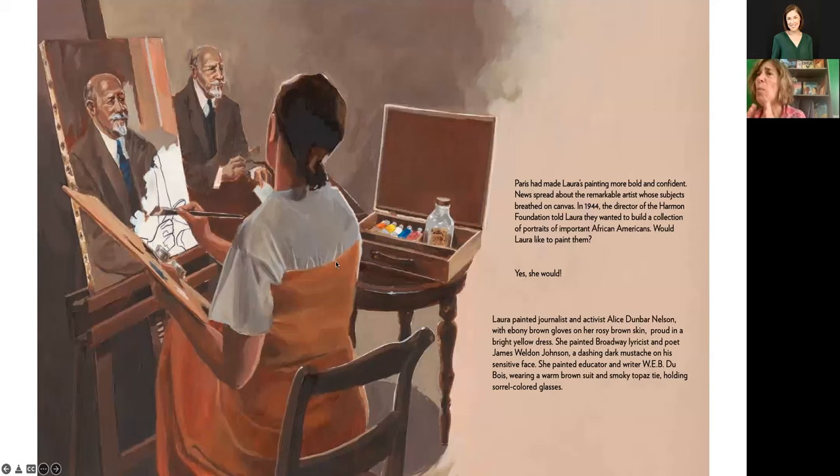Paris had made Laura's painting more bold and confident. News spread about the remarkable artist whose subjects breathed on canvas. In 1944, the director of the Harmon Foundation told Laura they wanted to build a collection of portraits of important African Americans. Would Laura like to paint them? Yes, she would. Laura painted journalist and activist Alice Dunbar Nelson with ebony brown gloves on her rosy brown skin, proud in a bright yellow dress. She painted Broadway lyricist and poet James Weldon Johnson, a dashing dark mustache on his sensitive face. She painted educator and writer W.E.B. Du Bois, wearing a warm brown suit and smoky topaz tie, holding sorrel-colored glasses.